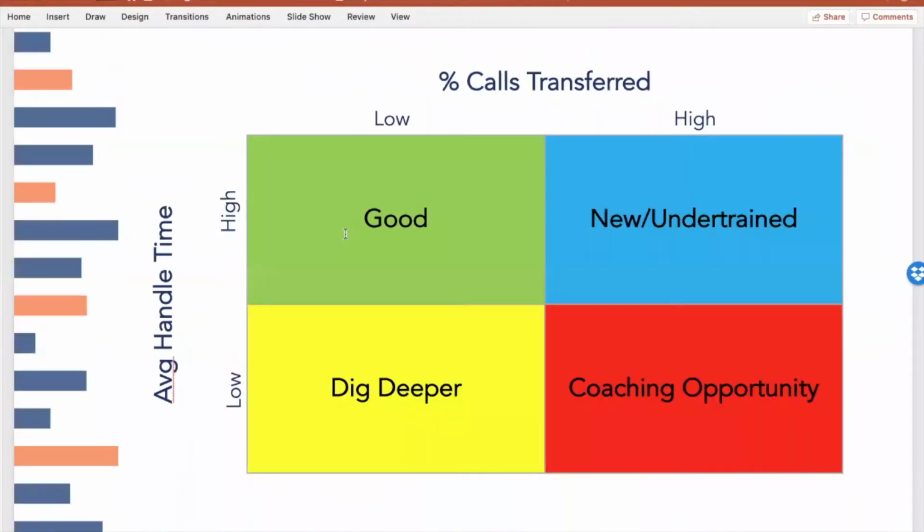Here's why. If we flip over to this matrix that I built out, every good presentation will have at some point a matrix in it, is what someone told me, and so I had to build one for you as well. So this matrix is drawing out those 2 measurements, the average handle time here on the left and up above the percentage of calls transferred. And it's mapping them onto this grid. If you take each one of your agents and plot them across this, it's going to tell you a little bit about their performance.